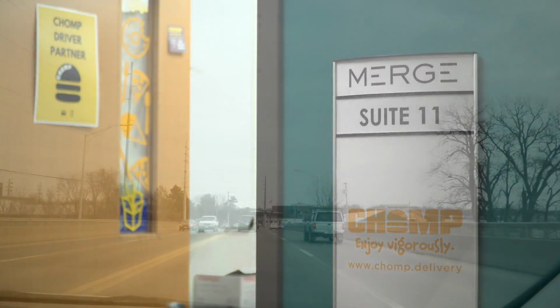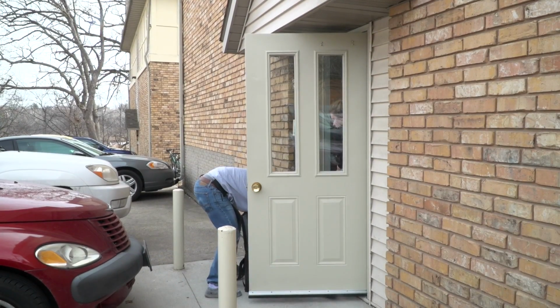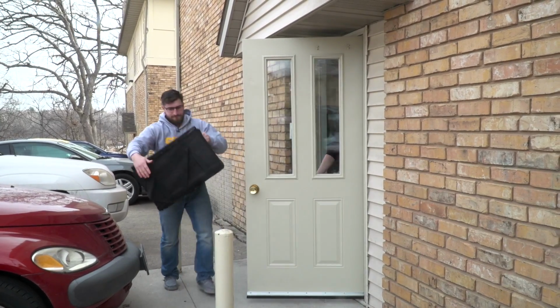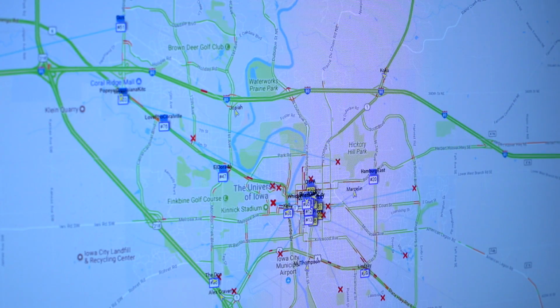business model. Similar to other third-party delivery services, drivers are independent contractors who can set their own hours. There you are. Thank you. Have a good one. You too. Bye. What's different is the staff who oversees the dispatch of the orders and deals with any customer complaints or concerns.